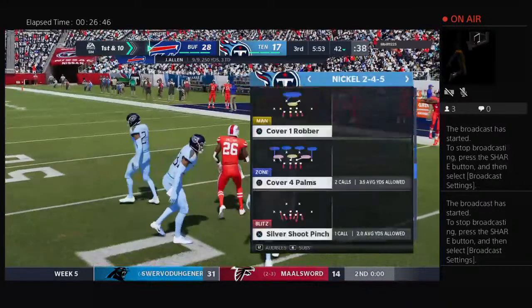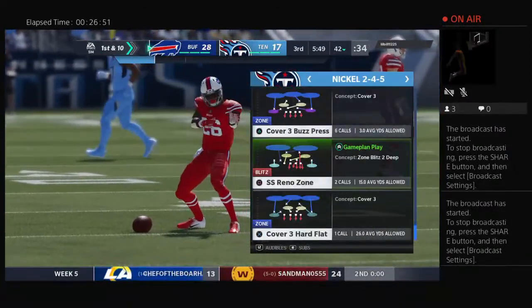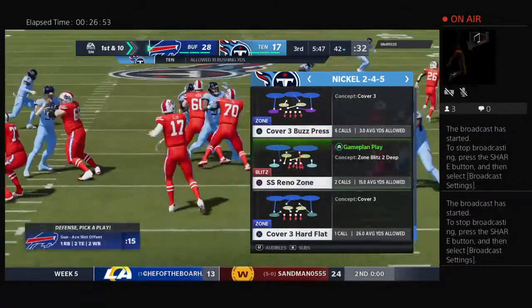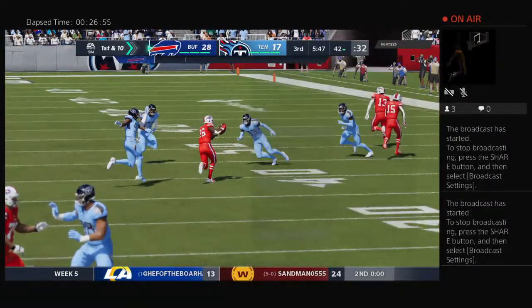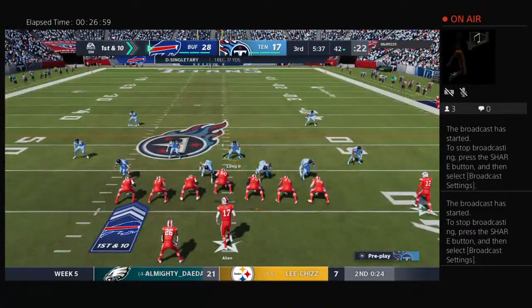Nice first half that we've had, guys, but be prepared for some change-ups. We're going to see them when we kick it off in the second half. See how they handle any adjustments that might be made defensively. One play has them up past the 40 already, and another 1st and 10.